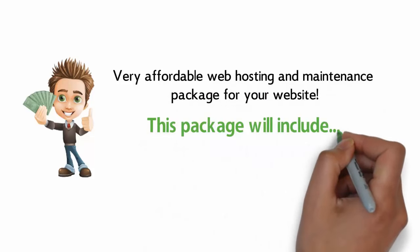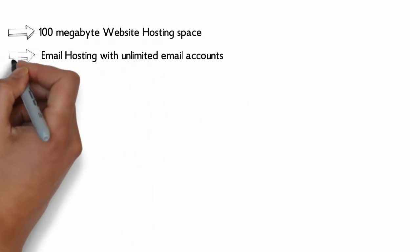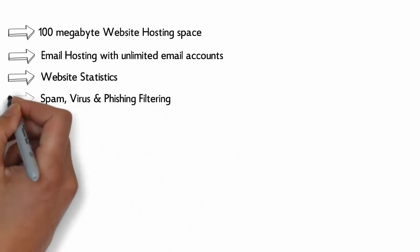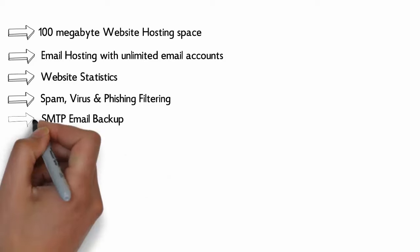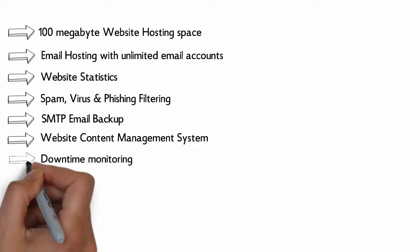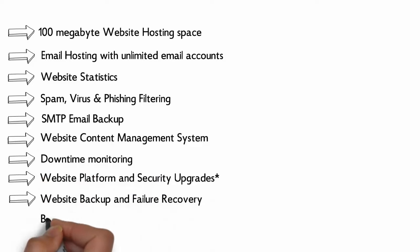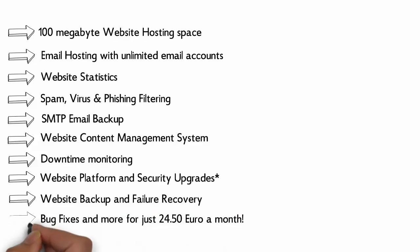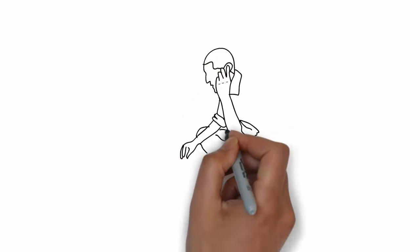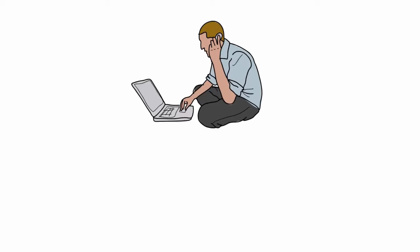This package will include 100 megabyte website hosting space, email hosting with unlimited email accounts, website statistics, spam, virus and phishing filtering, SMTP email backup, website content management system, downtime monitoring, website platform and security upgrades, website backup and failure recovery, bug fixes and more for just €24.50 a month. You will have complete control to terminate your hosting subscription anytime you want, but preferably before your next billing date.